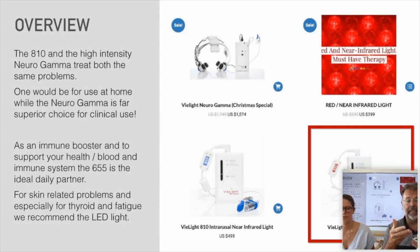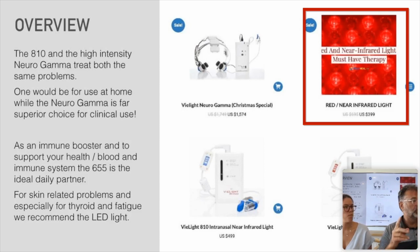The 655, immune stimulation, immune boosting, activating the flagging of pathogens as a trickle feed as often as you like during the day, just to stimulate, to give you energy. Again, that's also why it improves sleep, because you feed your body with energy that goes straight into the whole systemic body. It's not a nasal treatment. Okay? Got it.